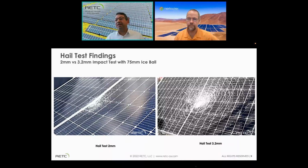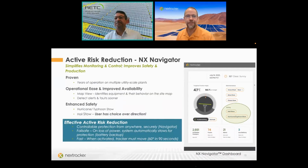But at lower impact energies, there are definitely things you can do. And one of the best things you can do is to assess the quality of the module and its resilience and resistance to different hail impacts at different locations, and then couple that with some mitigation strategies. Next, Kent. Such as active risk reduction.